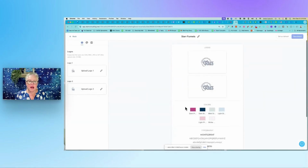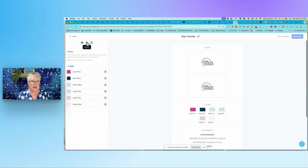And then when you come down to the colors, over here to the top left, where the logos is like the little Ferris wheel thing, and then the middle is the colors. So if you click on that, here's all of the colors, and it says you need to have at least 2. So if I wanted to change maybe this light pink into a light gray, I could just throw this away. I'm not going to do that because light pink is one of my colors. I'm going to click the add button. And now here's the gray.